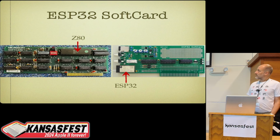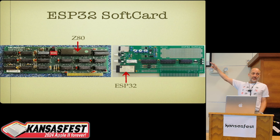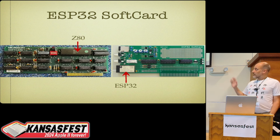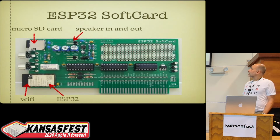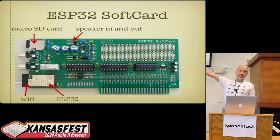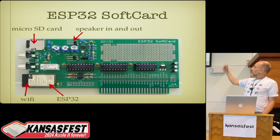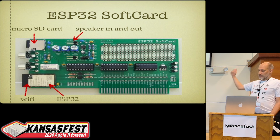There already was a product named SoftCard with Z80 processor from Microsoft to run CPM. So second processor for your computer. This is the same, but the processor is ESP32. The card itself is almost empty, just the ESP32 with Wi-Fi antenna, micro SD card. You can connect speaker in and out, and some decoding logic.